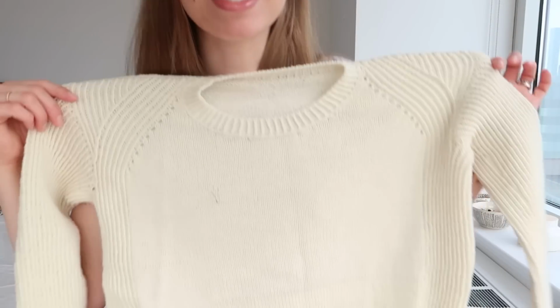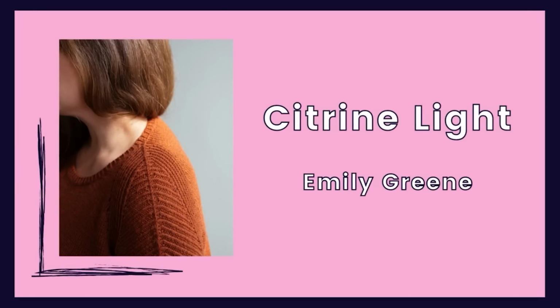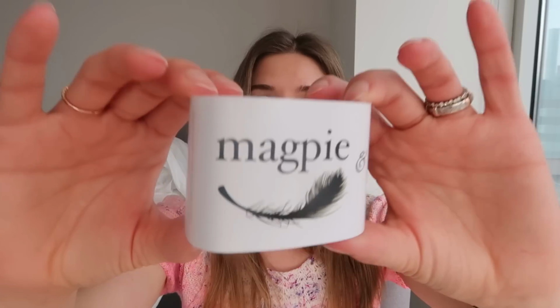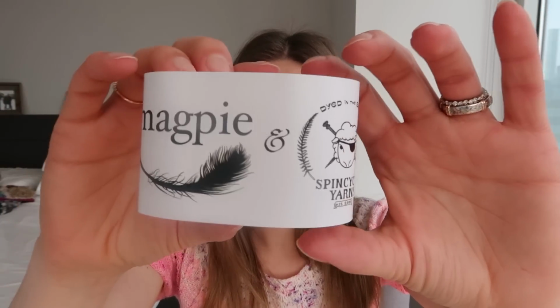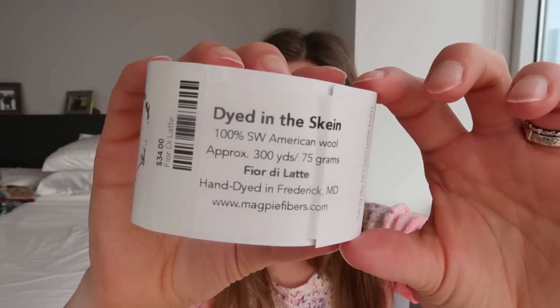Okay, let's talk about the pattern first before I get any more into it. So this sweater is the Citrine Light by Emily Green, and you can see I have made so much progress. Okay, come on, light, work with me here. It is a beautiful sweater with lovely shoulder details and lovely twisted rib, and it's looking so good in this yarn that I am using. It is a Magpie and Spin Cycle dyed in the skein, and I am using the color Fior de Latte.